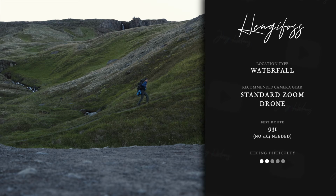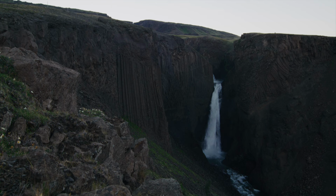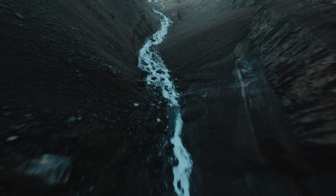And then on your hike there, you also come across its smaller sibling, Litlanesfoss, which is defined by its tilted basalt columns. Really pretty to look at as well. I think I'm here almost.